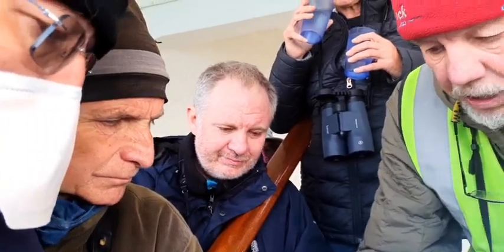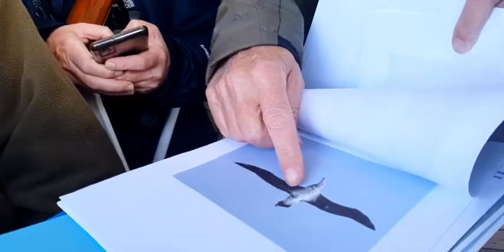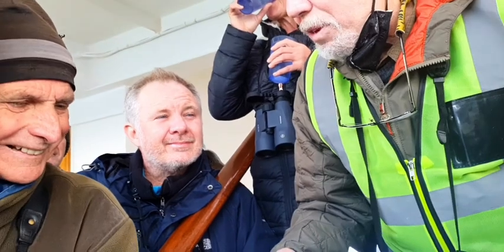Then look how dirty wanderings are. Look at wandering albatrosses. They are grubby, awful birds. Look at them. All black tails. Oh my gosh. You see how simple this is? We've been waiting years to be able to do this. We could only do this on a trip like this.